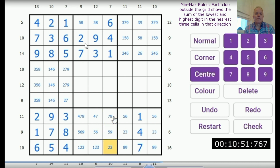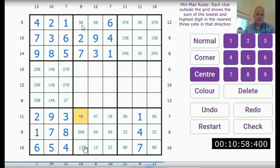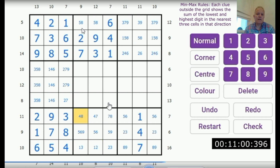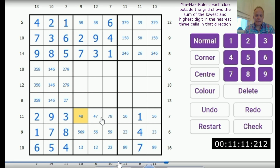Actually, the 5 and 8 can be finished. The 5 must be in this cell because if it was an 8, that would be the max number in its column. And that's a bit of pretty poor solving that I couldn't disentangle those straight away. Really not thinking very clearly. Now I've started limiting the possibilities down here and then looking at 10, 8 and 10 down there to see which of them are resolvable quickly.